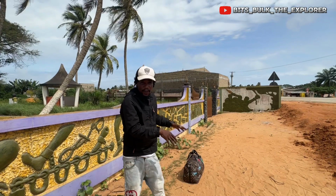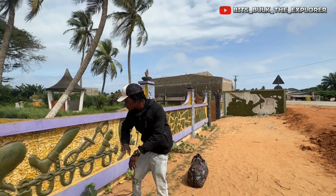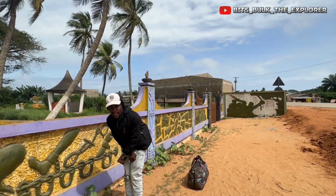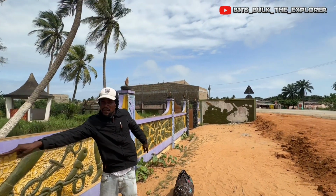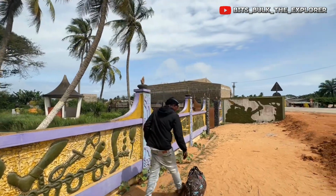Before they enter the beach, the white people come and remove the chains. Before they free them, they stay like this for the boat. Oh, the boat, okay.